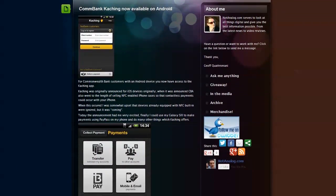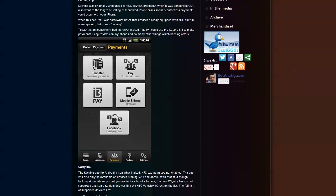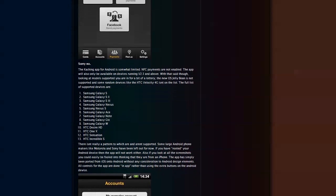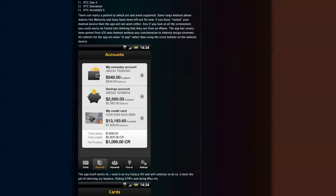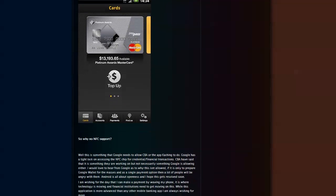Some more news for Australia. CommBank Kaching. Now, Kaching is something that we used to see on Apple iPhones, which Commonwealth Bank, if you don't know, have this service called Kaching. Now, what it means is it's some easy app way of paying people for services and things like that. You can sort of pay your buddies through email, their phone number. They're now doing it through Facebook, so if you owe somebody money, you can just connect with Facebook, make the payment, and they can receive the payment through a Facebook app. Really neat. You don't need to know people's bank details anymore.